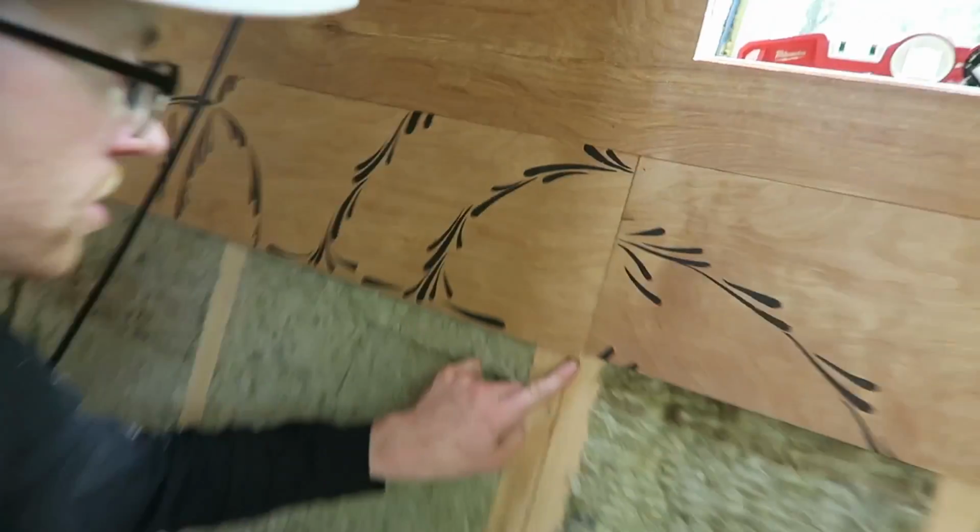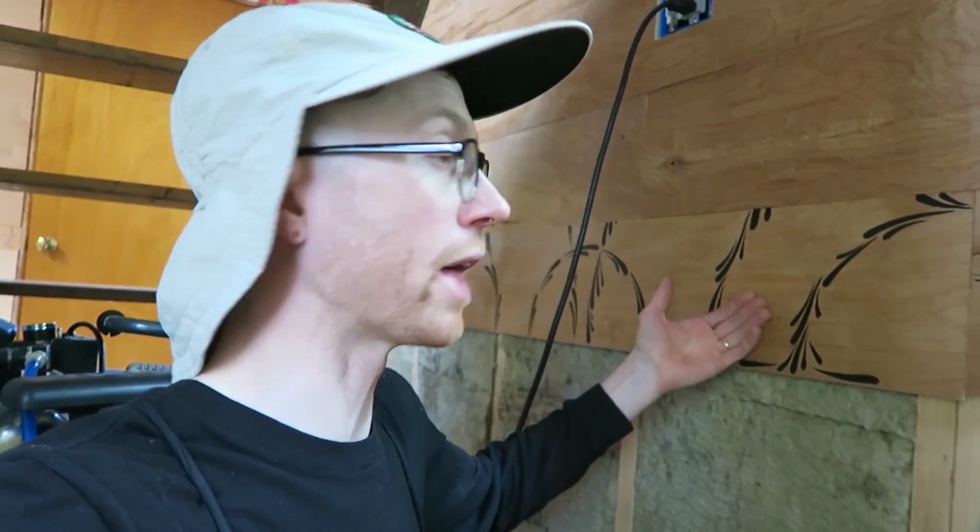Roadblock. First I thought this board was too short and this one looks too short. It turns out the big one is just too long, so now I have to pull that off and then rip that one down. Basically.